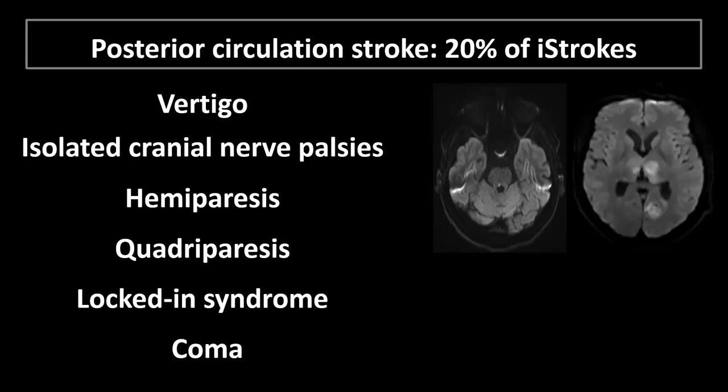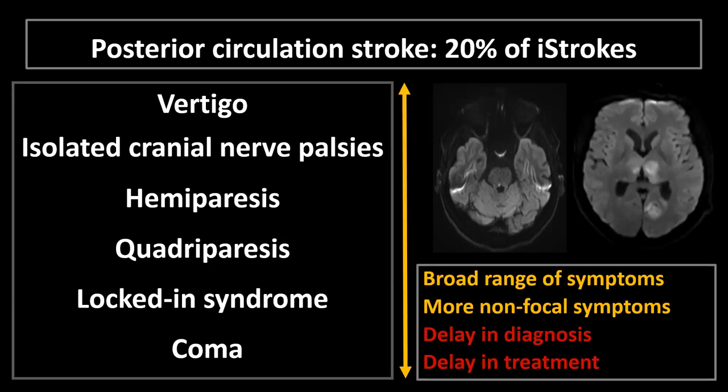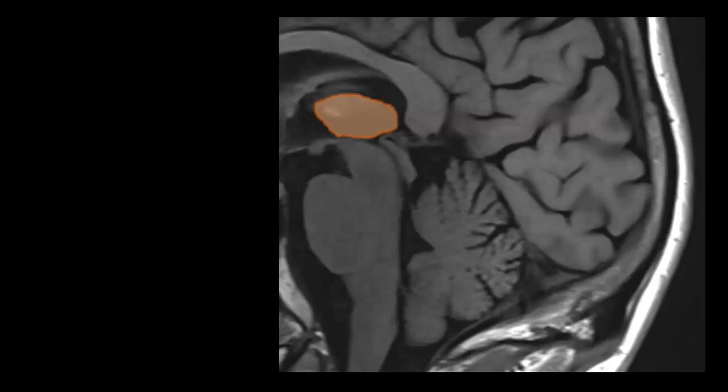So a very variable clinical presentation, often with non-focal symptoms, and the consequence is that this can lead to a delay in diagnosis because there is not an immediate suspicion of an acute ischemic stroke, and consequently also a delay in treatment. This is a slide I made. It's one of the first slides I made when I started going online with my presentations and the drawings I made for these presentations.